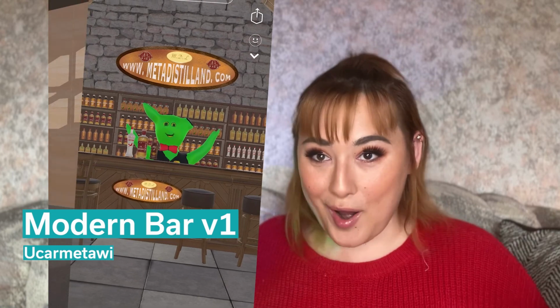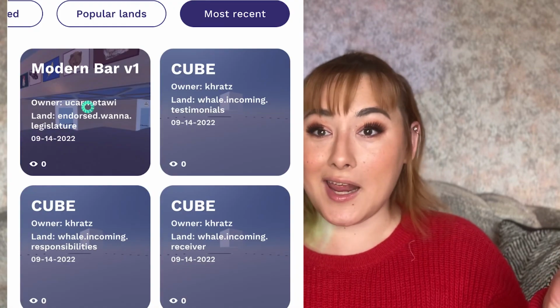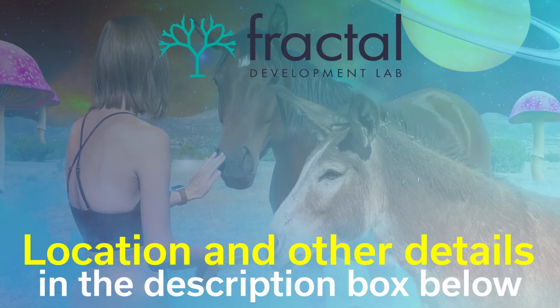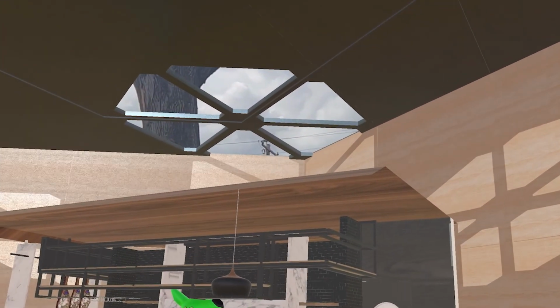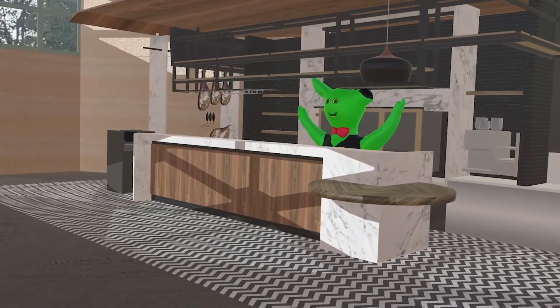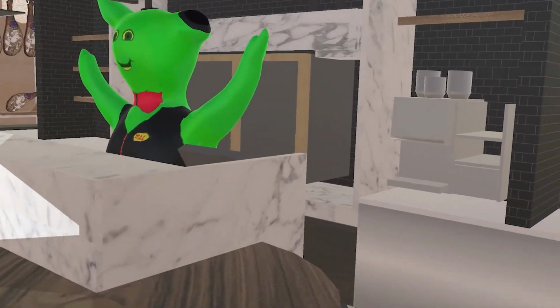Our favorite green bartender is back. Last time we saw an old bar. This time we've got a modern bar. The name has V1 in the name, so I imagine this is a work in progress. But what a wonderful start this is. One of the things I'm really impressed by is that they can have a variety of textures, but they all stay within the same family. Like, these things all look like they belong together, except maybe the bartender himself.